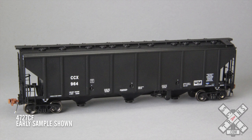Has the multiple hatches on the roof, but a smooth style roof with longitudinal ribs on it as opposed to ones that go across. Still has the Morton style roof walk, photo etched, and so some similarities to the earlier 5750 cars, but still very unique.